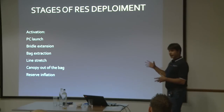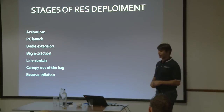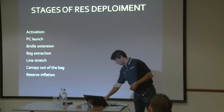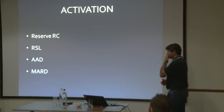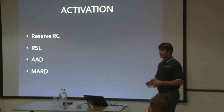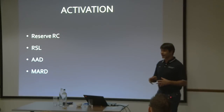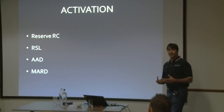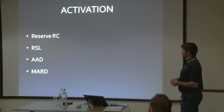So 3 seconds or 300 feet is a baseline, and then it gets longer and further as you go up in speed and weight. So let's look at how we activate the reserve. Every container on the market, I don't think any is designed specifically to work with an AAD. The AAD was an add-on, and it's still an add-on if you look at the container design.